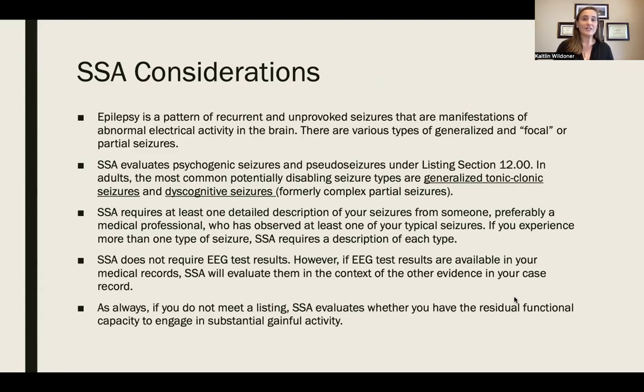Okay, certain considerations with respect to epilepsy and Social Security. Epilepsy, if you're watching this and you've got epilepsy or you have a family member or friend who has it, you likely already know this. It's basically a pattern of recurrent and unprovoked seizures that are manifestations of abnormal electrical activity in the brain. There are various types of both generalized and focal or partial seizures. Social Security does not consider psychogenic or pseudo-seizures under the epilepsy listing. Instead, those are evaluated under listing section 12. We will not be talking about psychogenic or pseudo-seizures today. This is specifically talking about epilepsy.